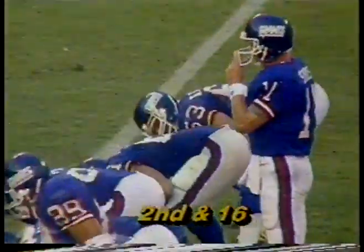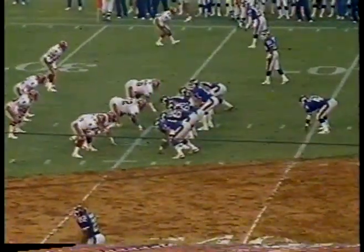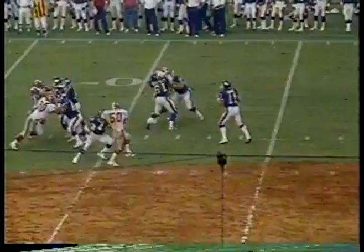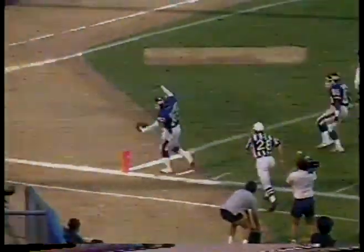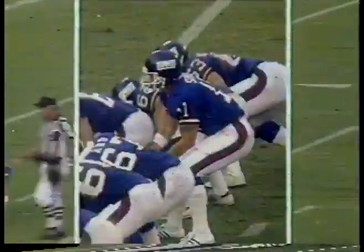Second down, they call it 16. Everybody out over the middle, and it's caught by Bobby Johnson. Johnson to the 15-yard line. Johnson inside the 10, still on his feet. Touchdown! Great running by Bobby Johnson after making the catch over the middle. It's a 35-yard touchdown play.